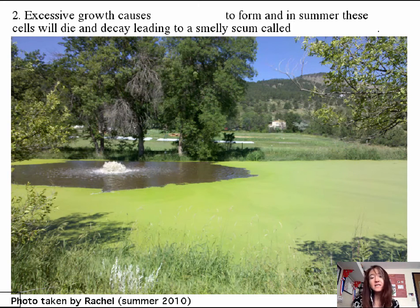But this is a really good example of what happens when cyanobacteria grow unchecked and out of control. That is when we see excessive NPK, nitrogen, phosphorus, potassium, being leached into the water from pollutants like detergents and fertilizers. And this is a nuisance bloom.